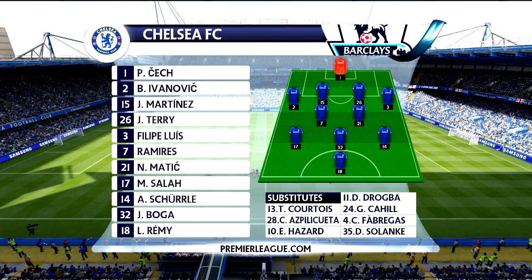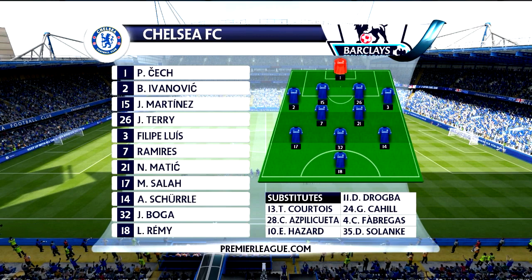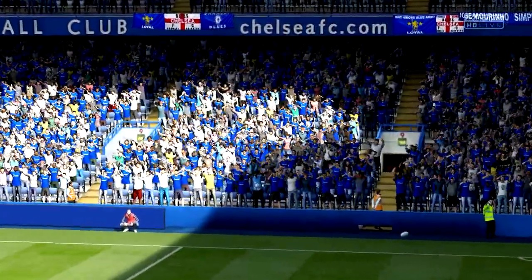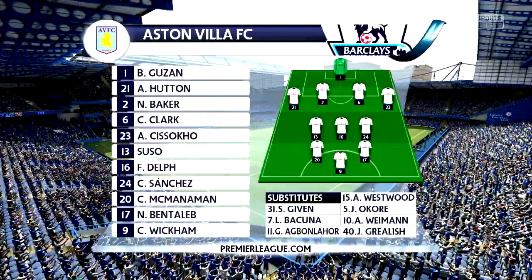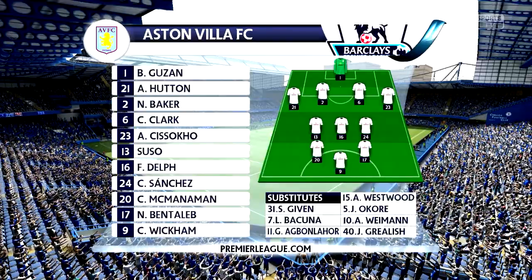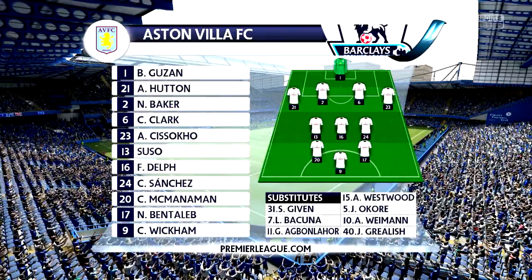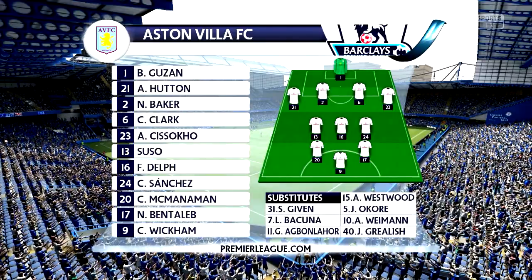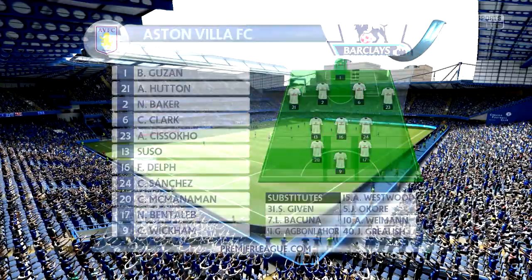Salah gets the start over somebody. I thought it was Schürrle. No, but Schürrle's playing. Loic Remy is in there. Philippe Luis. A good side either way for Chelsea, as expected. Aston Villa hoping to do what they did to Arsenal by stealing a point or two. Let's see if Bentaleb gets the start over Van der Hoorn, which allows Callum McManaman to come in to get the start as well.